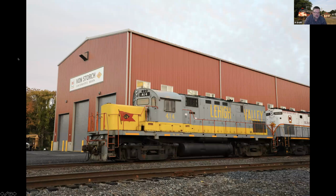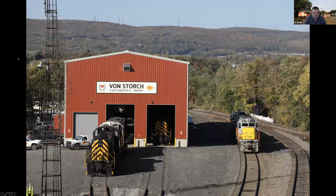In 2020, the hot news on the DL was the opening of the Von Storch locomotive shops in Scranton. This is an original Lehigh Valley, still in Lehigh Valley paint, C420, sitting in front of the shops. There is a pedestrian overpass that you can take some pictures looking down at the building and whatever happens to be sitting outside.